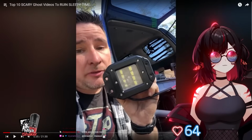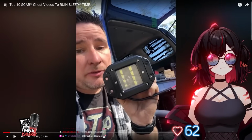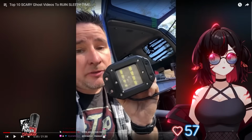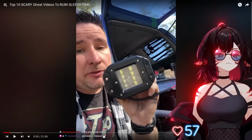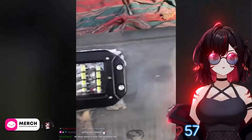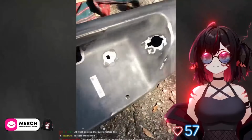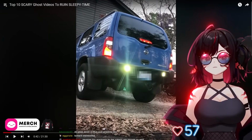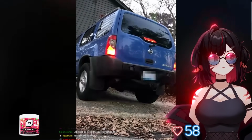Today I'm putting some rear LED lights on my Nissan Xterra. These are the flush mount LEDs I bought off of eBay, they're pretty cheap. He's just setting up his stuff for his car. If there's something creepy, I think stuff that happens in the middle of the day is so scary. The lights are installed. I'm going to take them back out and paint the bumper. Why are they so bright though? Why does he need such bright lights in the back?